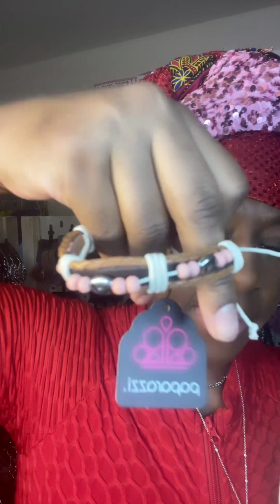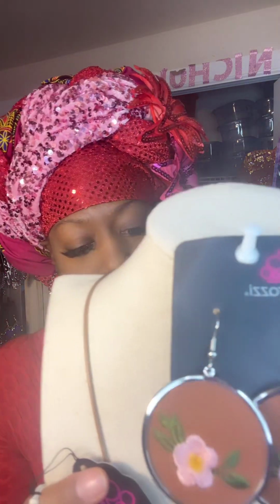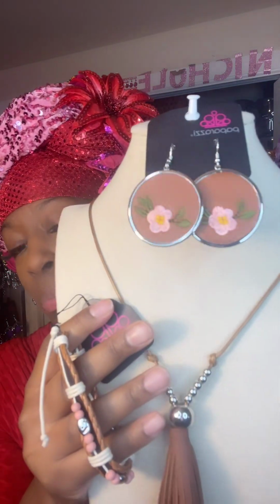Now I'm gonna show you this is the bracelet that I did pair. It's absolutely gorgeous right here. If you can see it, it's a tie one, so it can go pretty wide, and then you could tie it. So I do like this one. So they're both wide wrist ones, too small.